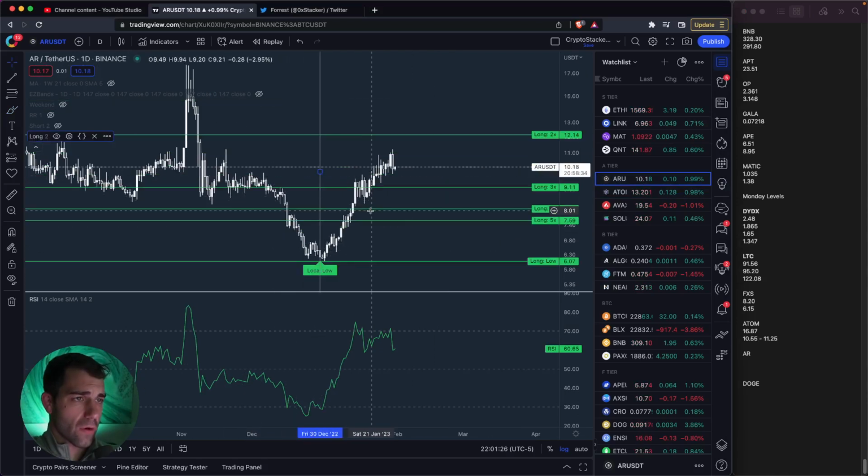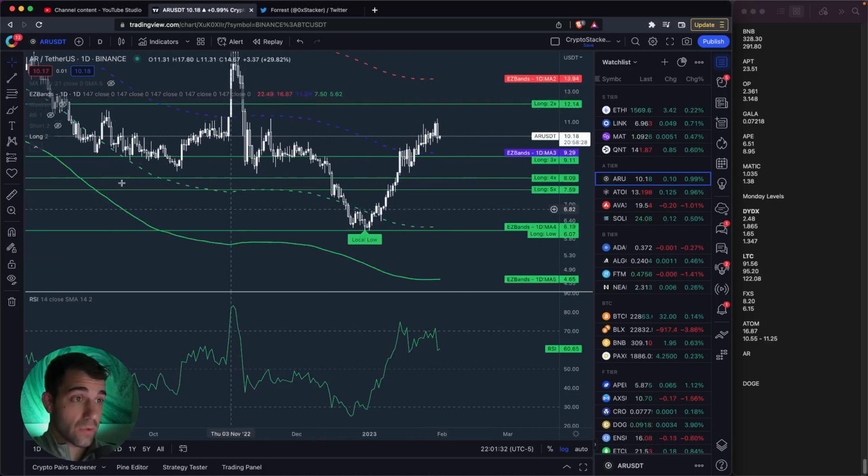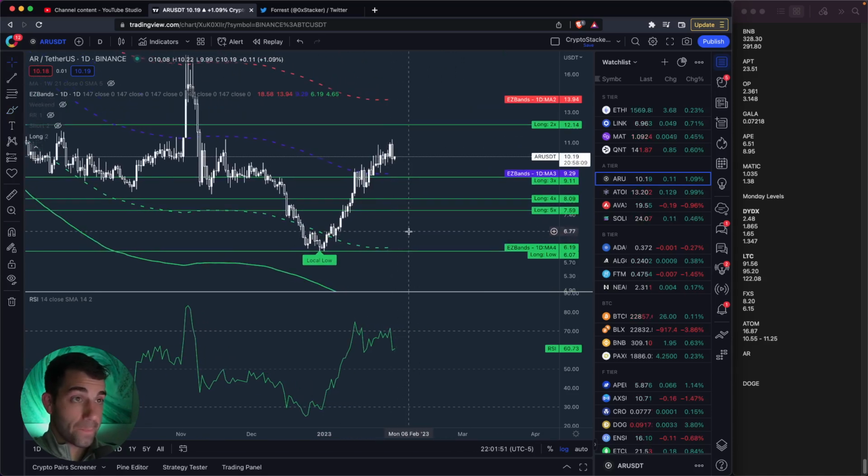Arweave, big fan of Arweave's fundamentals. Full disclosure, don't own any at the moment, but would be happy to average into a position somewhere down here in the green easy band levels. In fact, I did buy some at around $7 or a little under $7, I think. Ended up selling it over here at a very slight profit in order to move that investment into something else, which did fine.